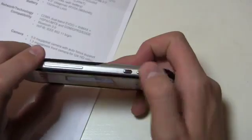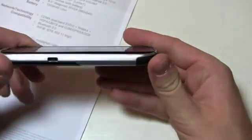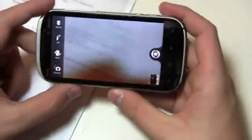And on this device, you have your volume rocker over here. You have a physical video camera button, a physical camera button. Then you have your micro USB charging port, which doubles up, I believe, as an HDMI port. And then a 3.5mm headphone jack and power button up top. But let's take a look.